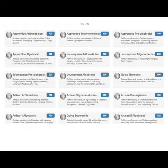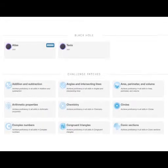Then you move up to Moon, and this gets a lot more specific. It goes right into algebra, geometry, and so on and so forth. So it really gets very, very specific. So again, make sure the students are over 13 to log in independently.